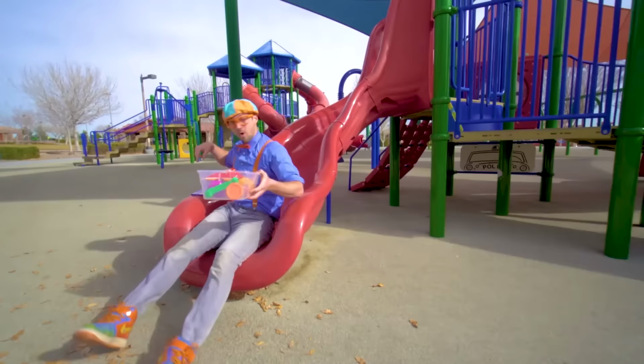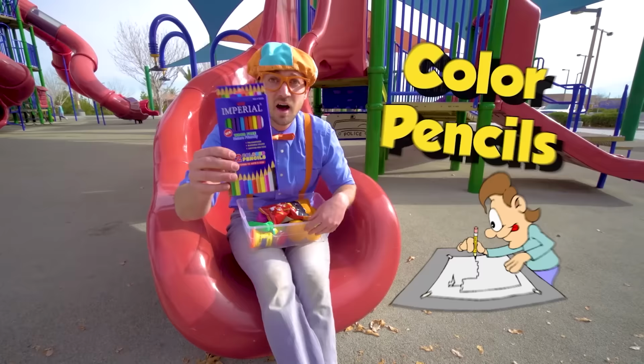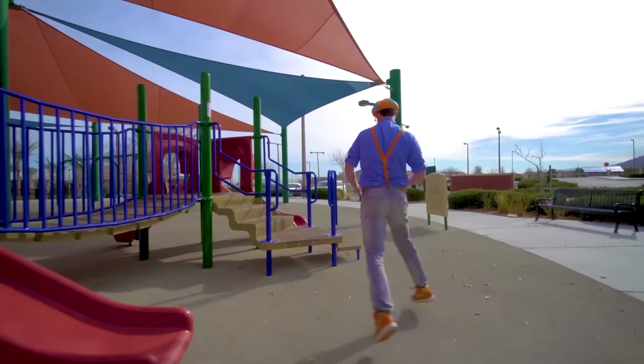Do you see what I see? Yeah, another item. And these are colored pencils. Whoa, there's so many colors in there. Wow. Okay, let's put it in the tote so we can see if they'll sink or float. Come on. Couple more items, then the tote will be nice and full. Come on.